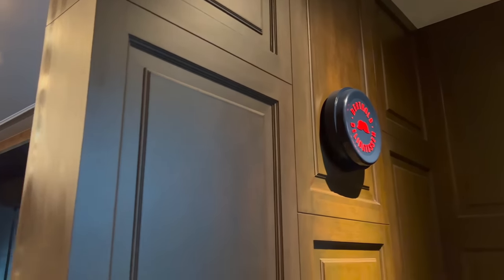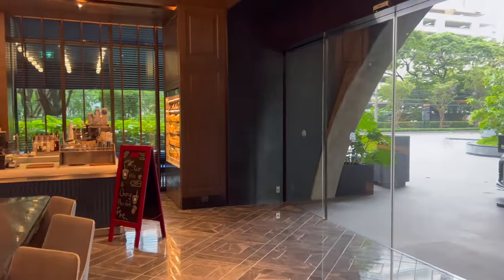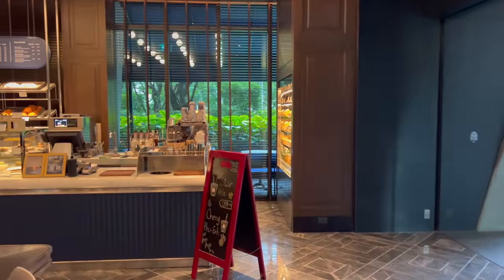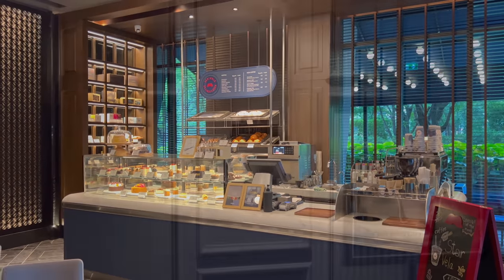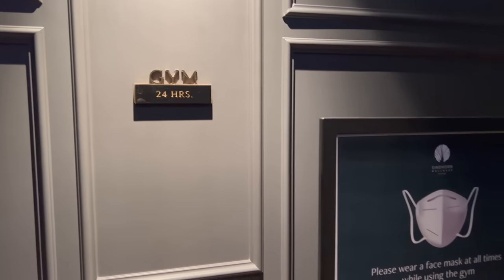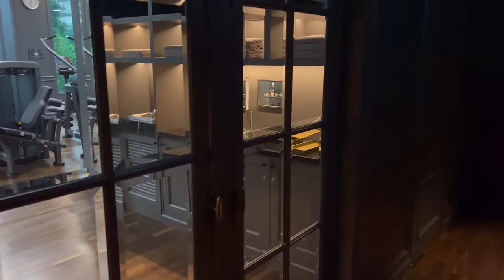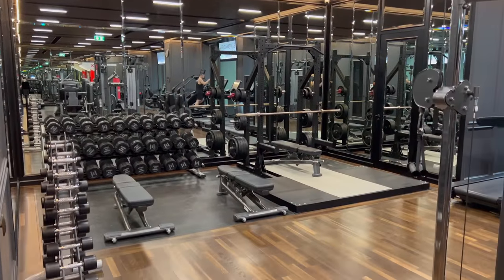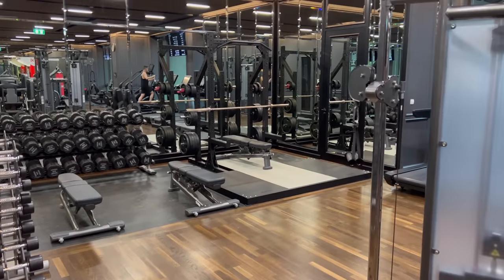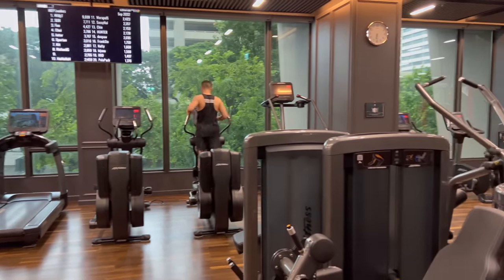Last up for the food venues is the Delicatessen, which serves a variety of pastries, breads, and coffees. Then you can work all that off in the nicely equipped fitness center. And that is that. Let's head to the flip-flop score.